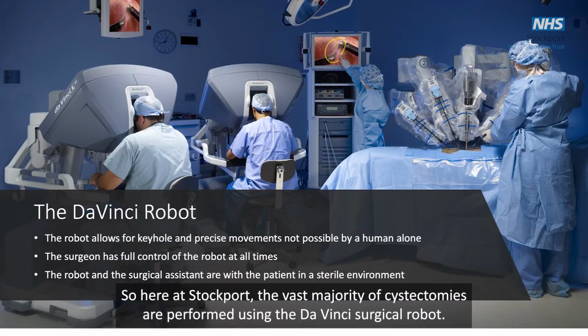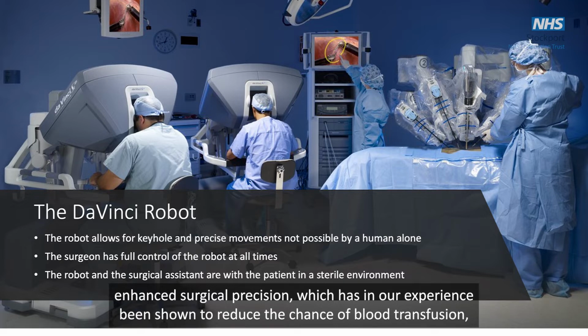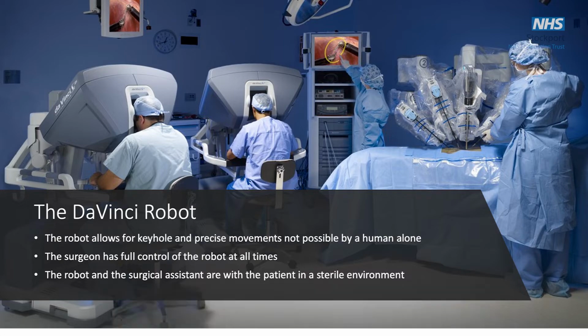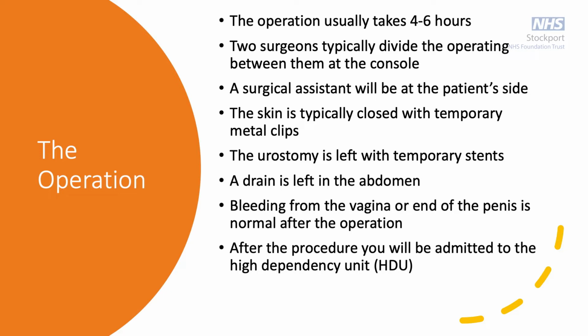So here at Stockport, the vast majority of cystectomies are performed using the Da Vinci surgical robot. This allows us to use smaller incisions and enhanced surgical precision, which has, in our experience, been shown to reduce the chance of blood transfusion, minimise your length of stay and optimise the functional outcomes after surgery. Typically, the operation lasts between 4 and 6 hours.